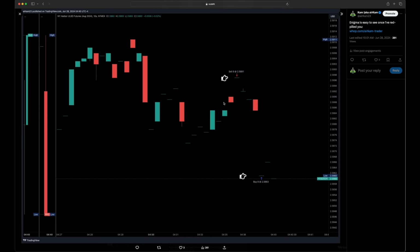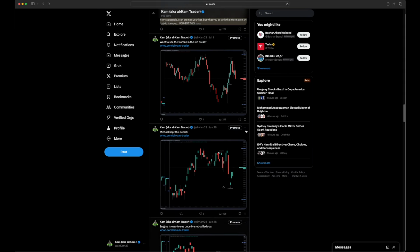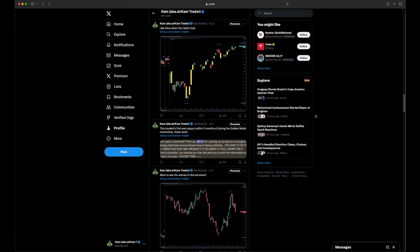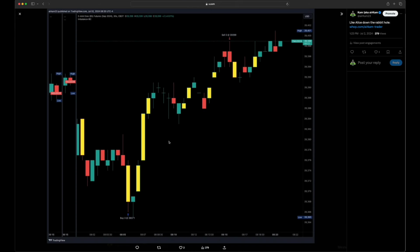Okay, what do we have here? This is something I took on the 10-second time frame, where we don't even have bars. We don't even need candles when we trade the golden bullet. 10-second execution, sold here, bought back here. What's this execution here? 1 minute time frame, 30-second time frame, bought, sold.